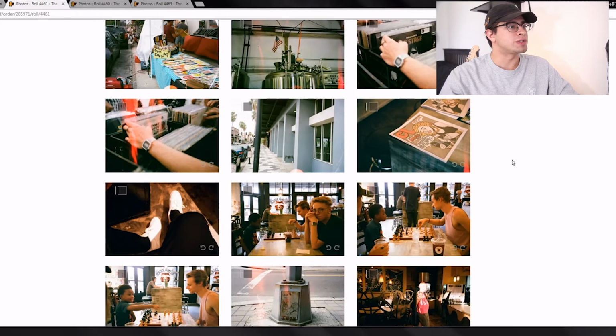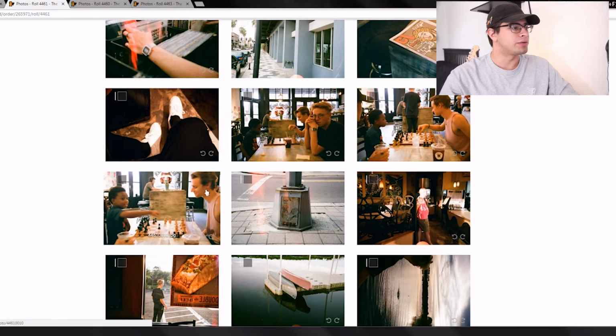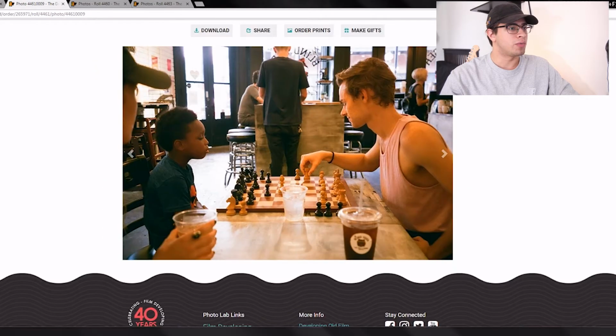Right here we got roll 4461. This is the indie fair that I went to in St. Pete with Nate, and we also met up with our good friend Tyler Freeman, a really amazing musician.